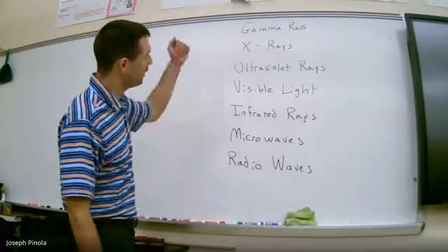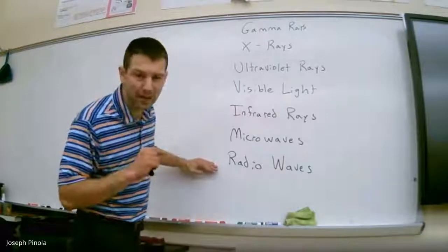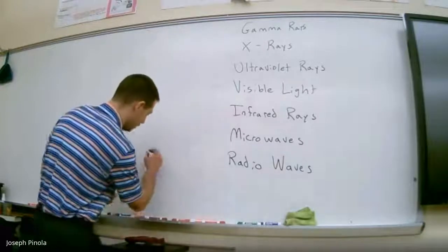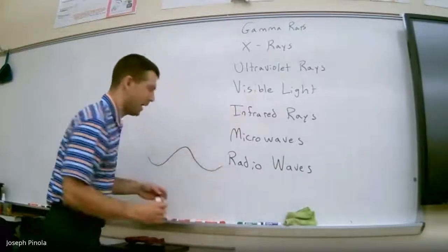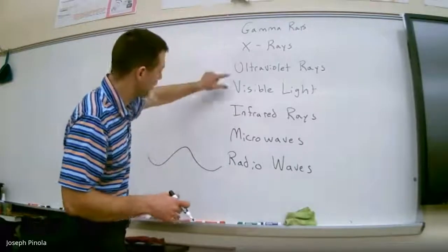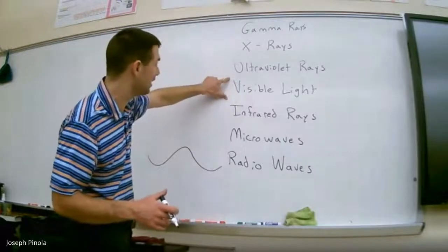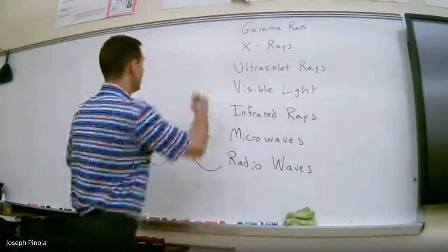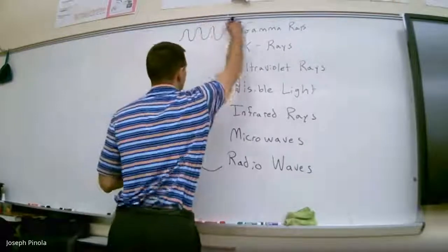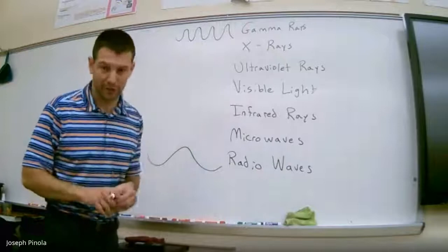Here are all the waves that we learned about today. We started with radio waves, which I've listed at the bottom because these are the waves with the longest wavelength and the lowest frequency. And we went all the way up, including the section of the electromagnetic spectrum that humans can actually see, until we got to gamma rays, which are the waves that had the highest frequency and therefore the shortest wavelength.